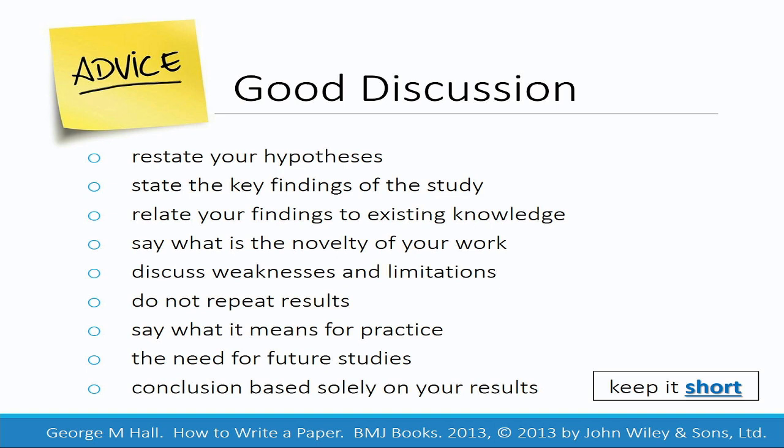Relate your findings to the existing knowledge. Say what it means in terms of other studies. Say what is the novelty of your work. Discuss weaknesses and limitations. Every study has its weaknesses, so be fair and honest and say what are the weaknesses of your approach. Do not repeat results in the discussion section. Say what it means for the practice. Say what future studies need to be done, and then make a good conclusion.